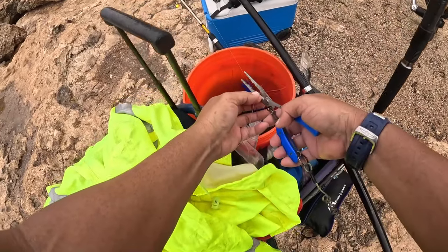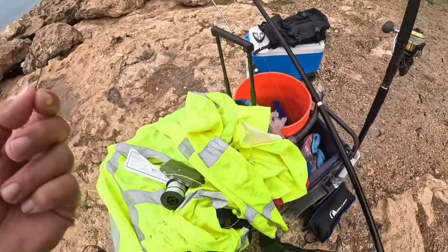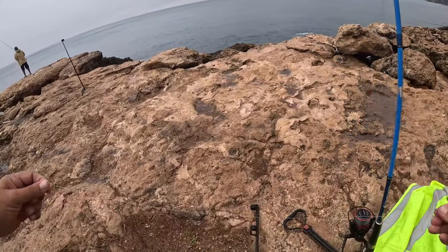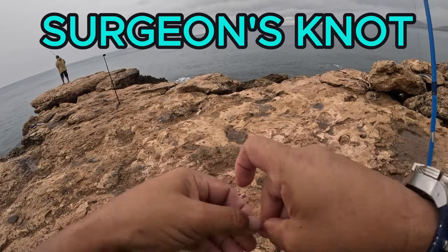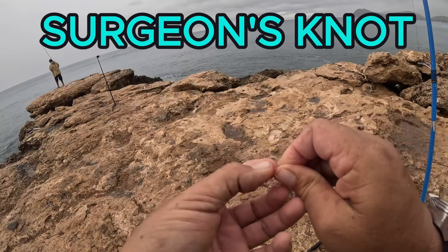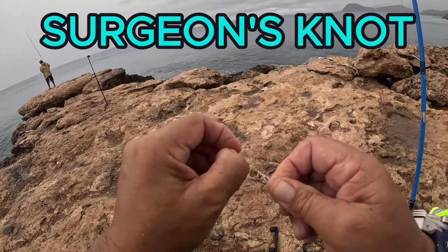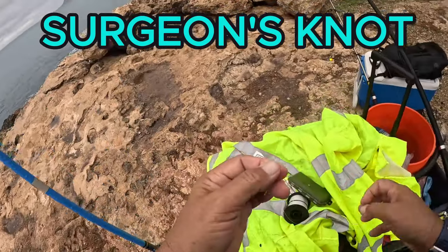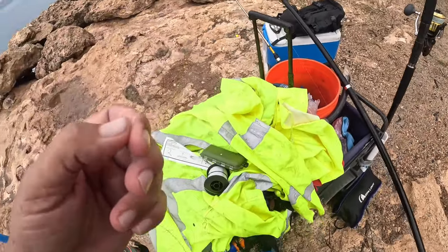Retying it over here. I think I'm going to drop on a heavier pound test on that. Right here, the end of the line that hooks to your swivel from the hook line, that's a surgeon's knot right there. Always cut the tag end, or put fishing scraps into the bucket.